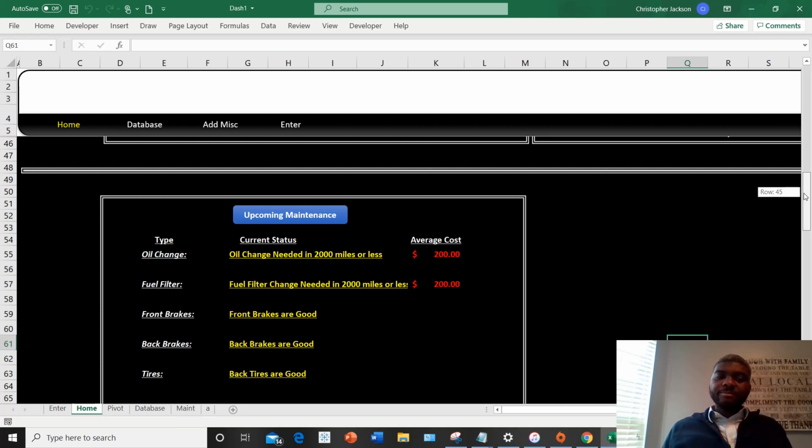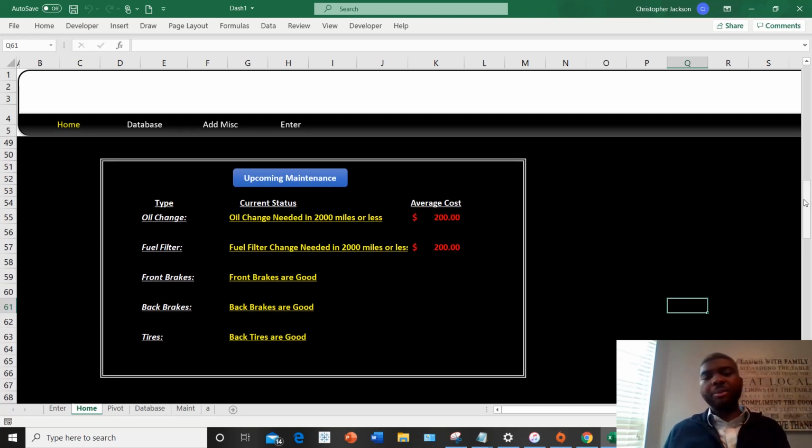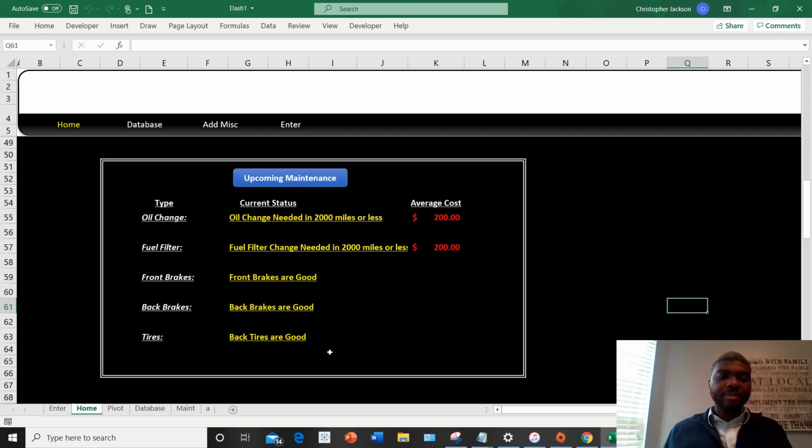So this is it. If you have any questions, and this is just an additional feature. Keep in mind, we do have more features. We have this add miscellaneous box here, and you can see here, enter miscellaneous costs. This helps us track anything that comes up that's miscellaneous. And so it's a lot of other features. Like I said, I may do step 3, 4, 5, 6, and however many we need to do to get through the dashboard or the database. But that's all I have for you right now.